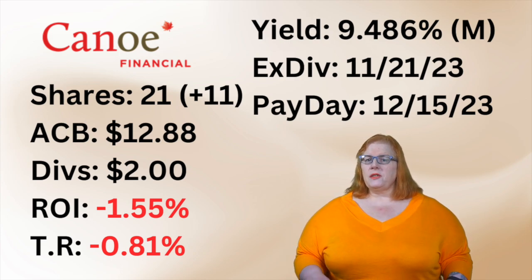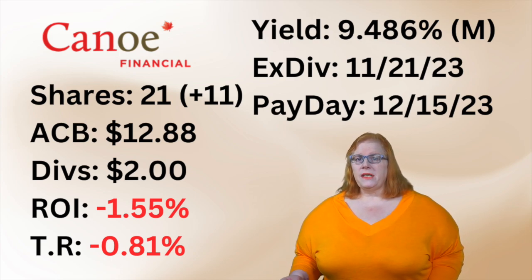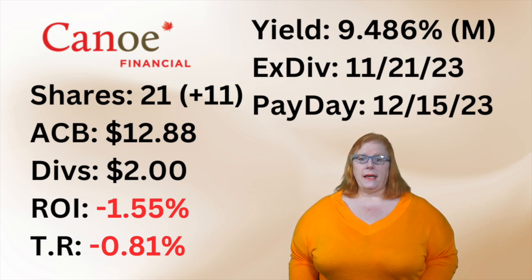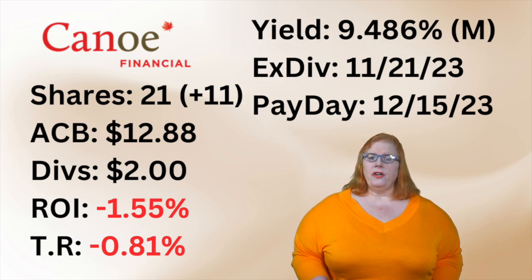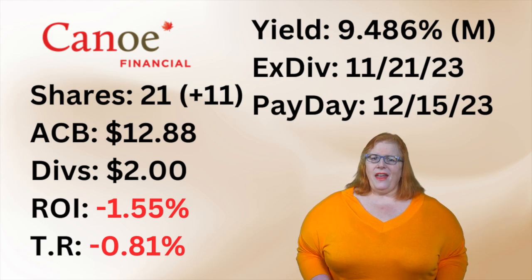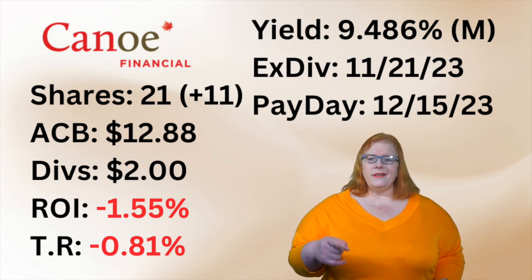guys. Their return on investment comes in at negative 1.55%. Total return after we factor in the dividends, negative 0.81%. Their yield still fantastic up there at 9.486%. And this is one of our monthly dividends, so you gotta love that. Their next dividends coming out, well, December 15th.